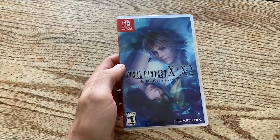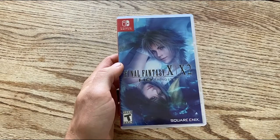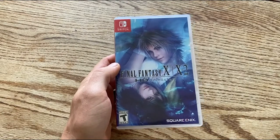Okay, so as usual, we will start with the games, and I got only new games this month. The first being Final Fantasy X and X2 HD Remaster. I got this from GameStop.